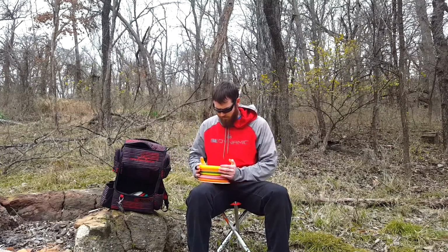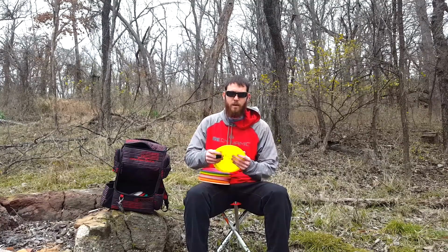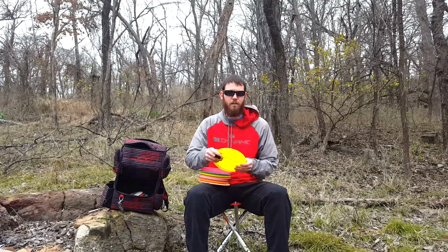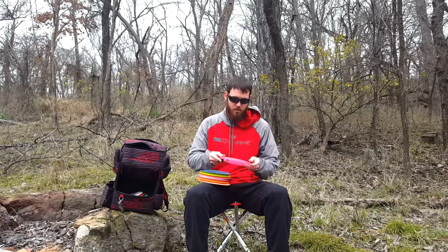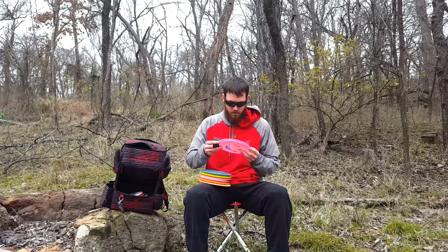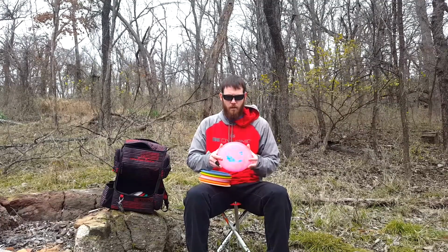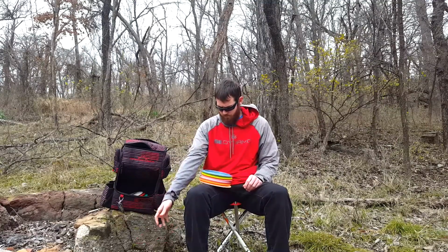We'll start with least understable here. Opto River, max weight. This one's nice and domey, and this is my roller, my big turnover. Very rarely will this thing ever fade out. And then this is a big domed Opto Pure Joplin Fundraiser disc, max weight. This is the straightest River I've ever thrown. If I throw it real hard and try to force it over, it will turn, but otherwise it's just going to go dead straight until it hits the ground.